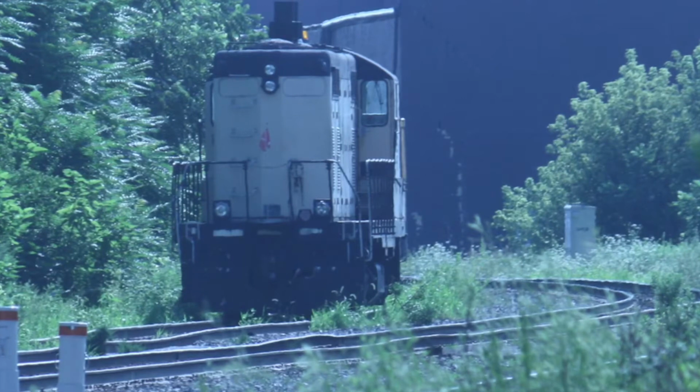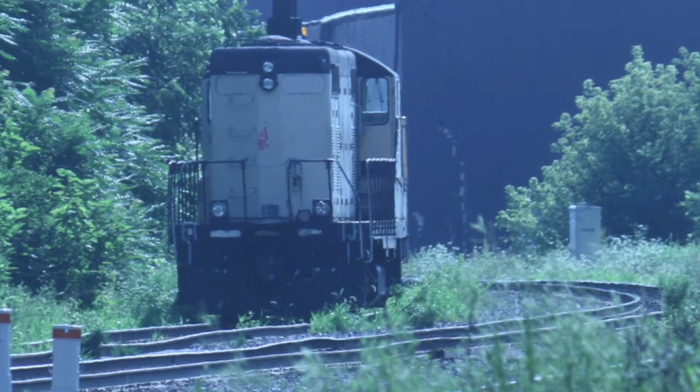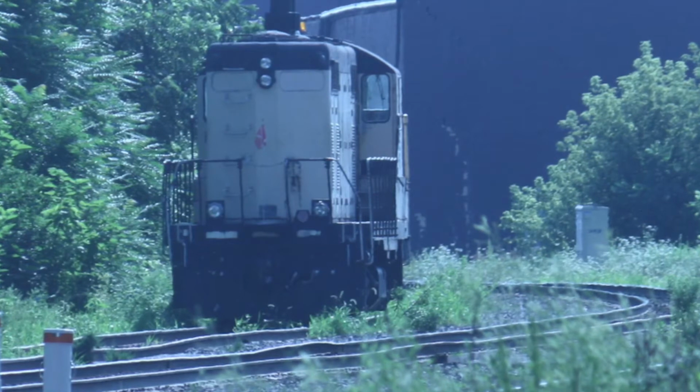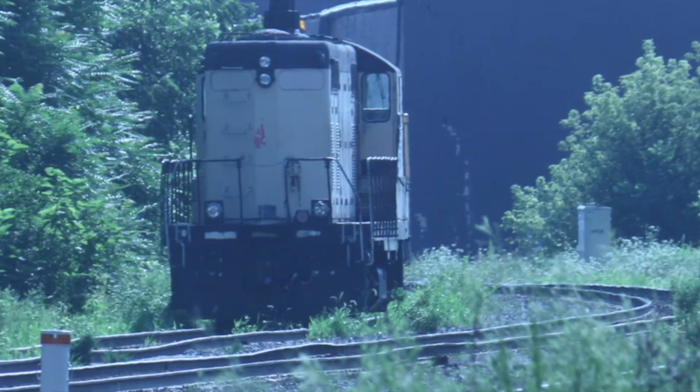And for some reason, when I looked at it the first time, with its pastel colors from this angle, I thought it was some sort of Chicago Northwestern locomotive. But it's not. It's a lease company GP9. And for some reason, it's here in Ohio. Okay, enough sightseeing. Let's get to the trains, shall we?